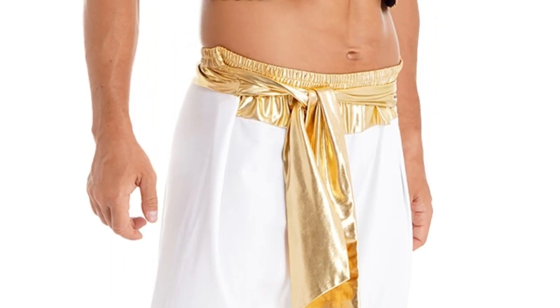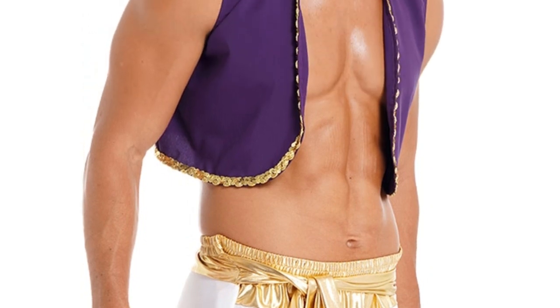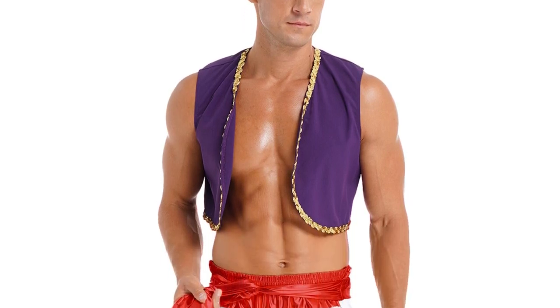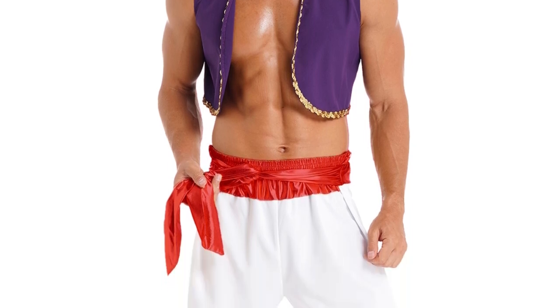But don't just take our word for it. A customer review mentioned that the vest fits great, and the pants, though bulky, can be adjusted to your liking. They also noted that the belt posed a challenge, but acknowledged that with a bit of creativity, it can be managed.